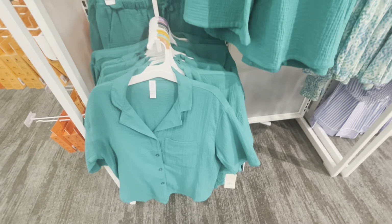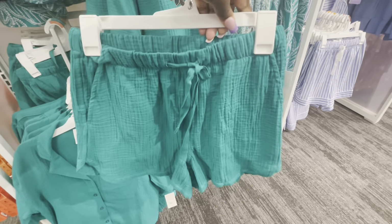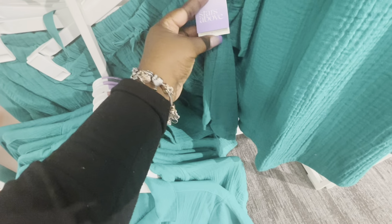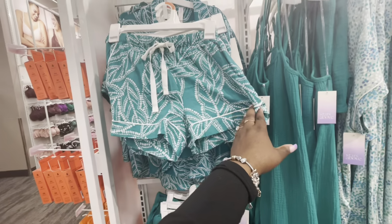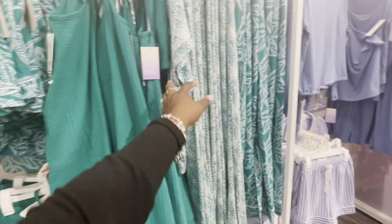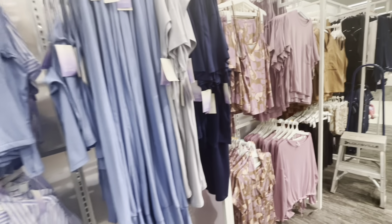And they have these cute sets also over here. Loungewear, the top is 17. And these pants, let's see. Oh, not pants, shorts. That's cute. And those are 15. And then they also have these shorts and tops. This is $21.99. Some more pajamas, and of course they have it in all the different colors.